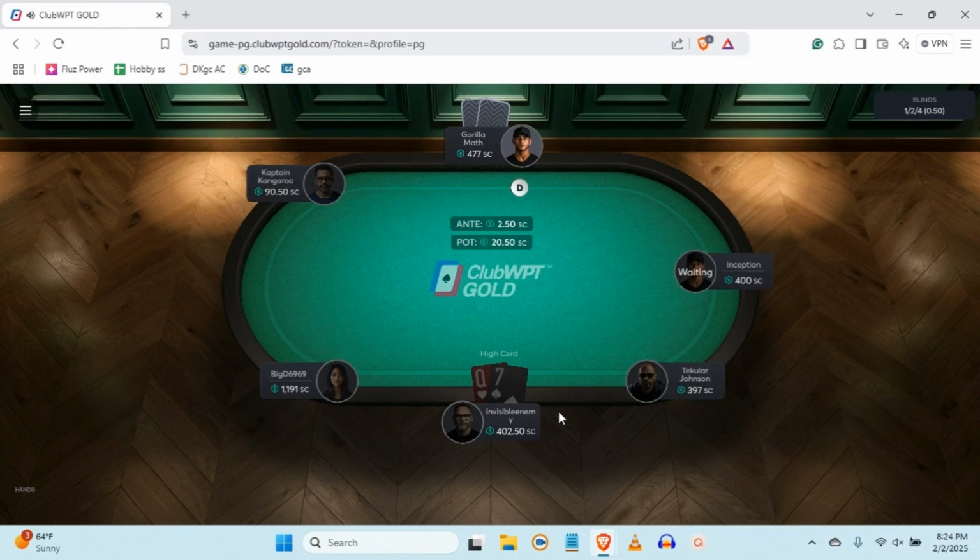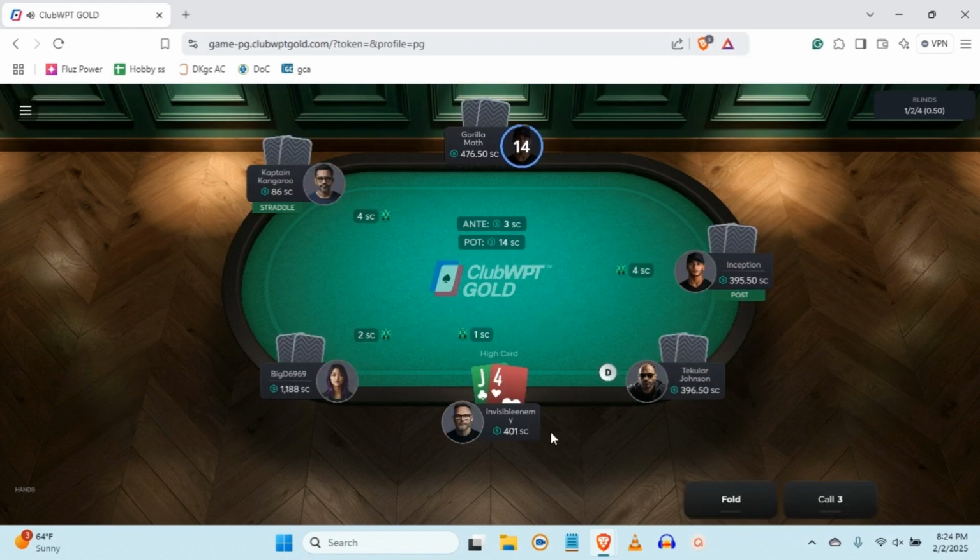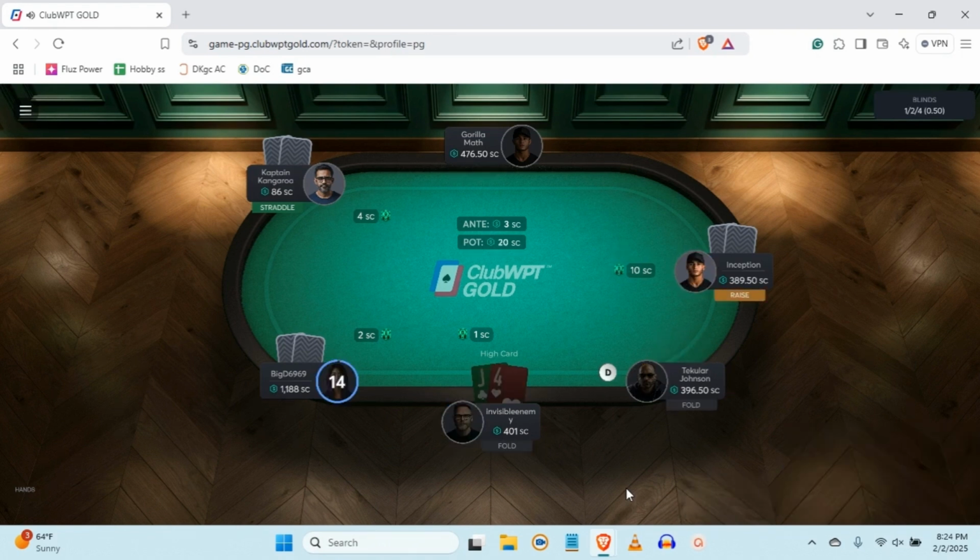Hands like this that aren't suited, that are very disconnected, they're just going to be trash hands. If we play a hand like Queen 7 and we even get a queen, we could lose to a bigger kicker, just lose the hand. So that's just not very good. Jack 4, another garbage hand here. This player raises to 10.